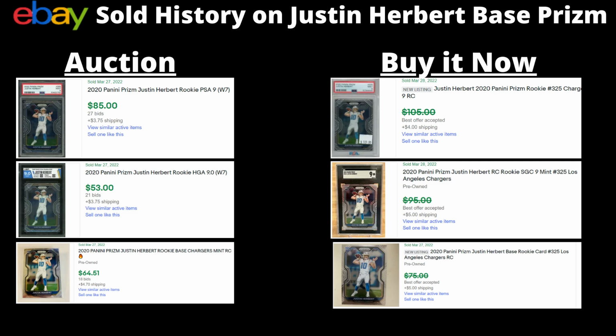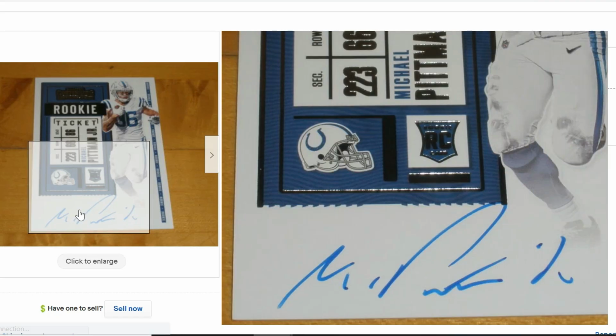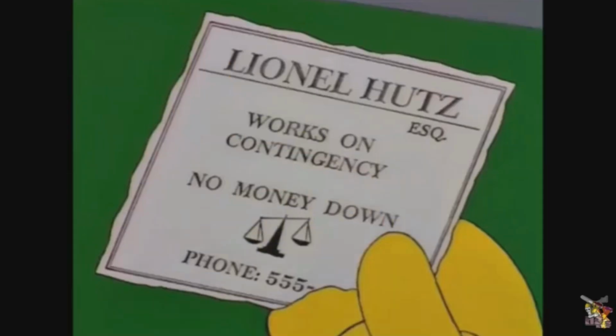eBay recently sold items only go back 90 days, and depending on the end time and the player card involved in auctions, they could end really low. Plus, sometimes auctions can be unethical.